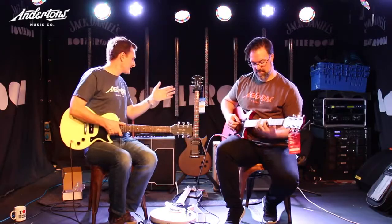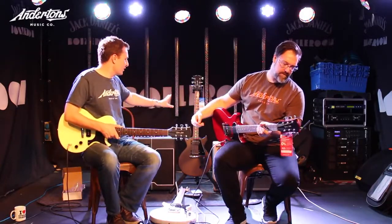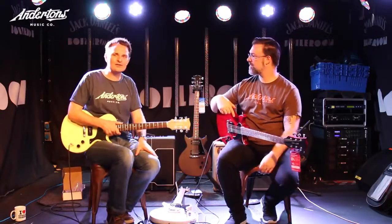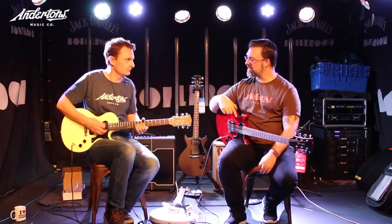But all these guitars, or at least the guitars that we've got here, which to be fair we've not really gone overboard with the spec on, are all around the £600 or £700 mark. So the way they've managed to get the production in England, not the UK, I suppose.